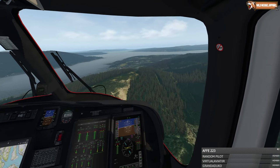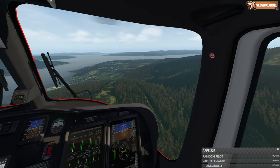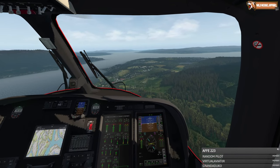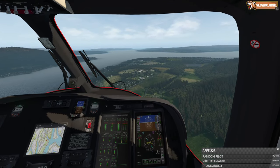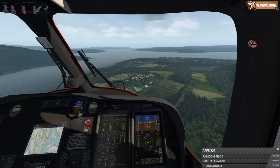Alright, we're just coming up to Dunoon. Dunoon's coming up on the right hand side of the aircraft here, and we're going to make the crossover the water to Greenock and Port Glasgow, heading towards the hospital at Glasgow itself. Heading up that West Coast stretch.